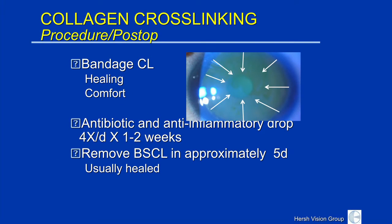At the end of the treatment, a contact lens Band-Aid is applied. This facilitates healing and makes you more comfortable. And then you use an antibiotic drop and a corticosteroid anti-inflammatory drop for a couple of weeks. It takes about 5 days for the cells to heal in, and the contact lens is removed in around 5 days typically.